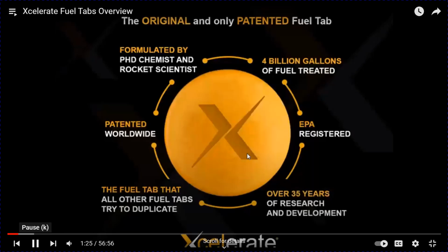Again, this is a worldwide patent, not just US, not just Canada, but worldwide. And really, before this product, there were no other solid fuel catalysts on the market. I mean, back in the day, people were putting mothballs in their cars to boost the octane, because mothballs used to contain naphthalene. They don't do it anymore, and mothballs aren't made of that anymore, but that used to be the thing, and that was a solid catalyst back then.